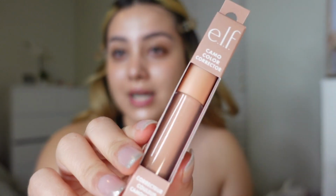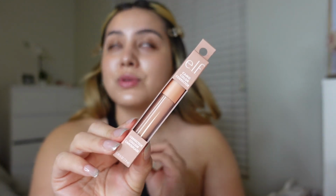And for my whole entire life, my biggest insecurity was my dark circles, because I have the worst ojeras ever. And concealer and me were just best friends, because I will never leave my house without concealer. I saw that e.l.f. came out with a camo color corrector, and this is in the color peach. I absolutely am in love with color correcting, especially under the eyes, because I have really bad dark circles. So as soon as I saw that they came out with this, I ordered it immediately. And again, e.l.f. is super inexpensive, so I can honestly say they're one of my favorite brands, because they're just so affordable, and we love affordable over here.